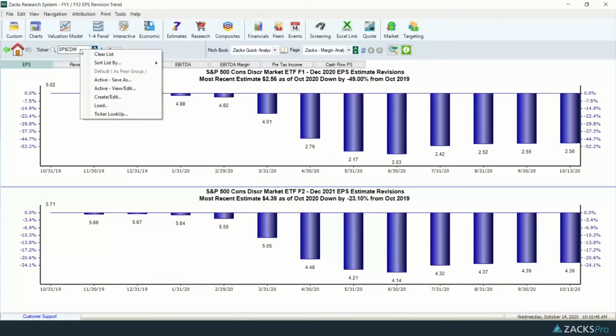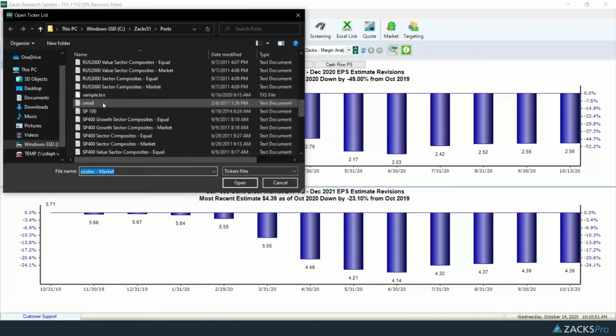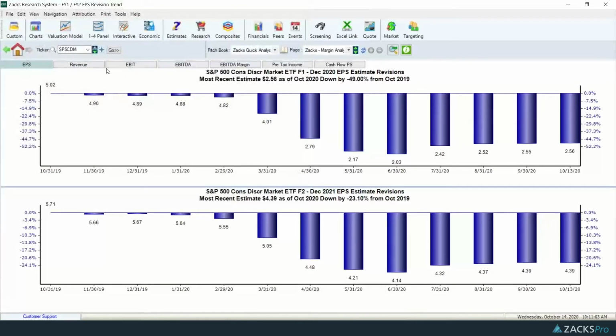And in this case, what I've done is a right mouse click on the symbol control monitor, gone to load, and in here we maintain lists of composites, or what I used to call composites of composites. I literally just went down here and grabbed the S&P 500 sector composites market weighted. When you do that, it'll pre-populate all the sectors in the list control, and it just allows you to bump through sector by sector. So I'm going to do this with you very quickly, and you'll see where I'm going with this.